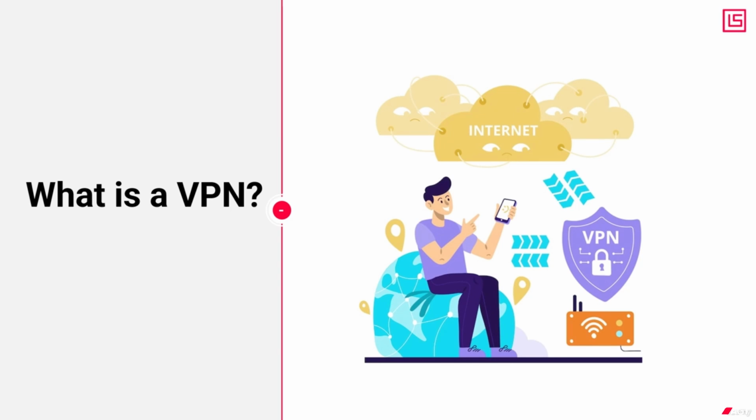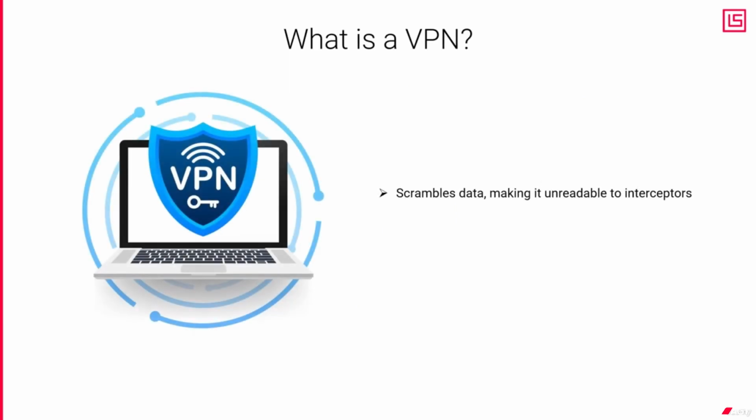When you connect to a VPN, all your data traffic is encrypted before it travels over the public Wi-Fi network. This encryption scrambles the data, making it unreadable to anyone who might try to intercept it. Even if someone manages to capture your data, they won't be able to decipher it without the encryption key, which only the VPN server possesses.